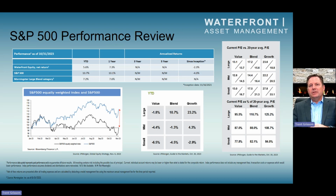And as a result, it's underweight these big companies that are trading at high multiples, which are driving all of the return in the S&P 500. Before we move to the next slide, I want to make one other observation on this chart.